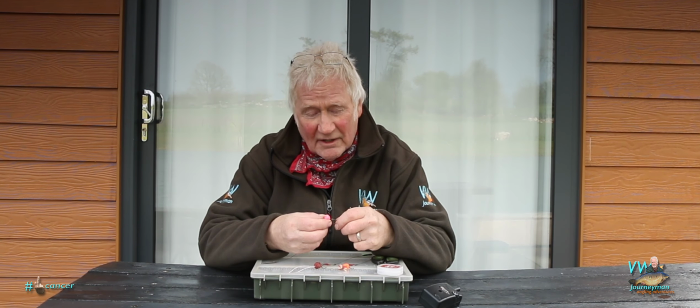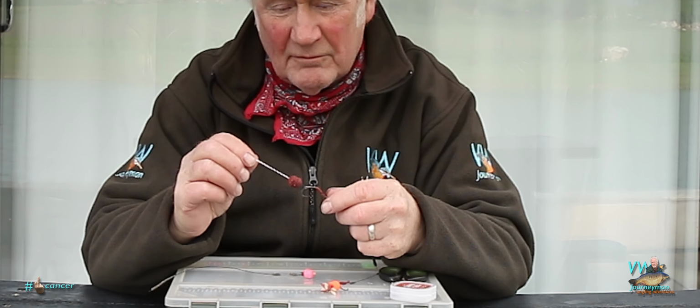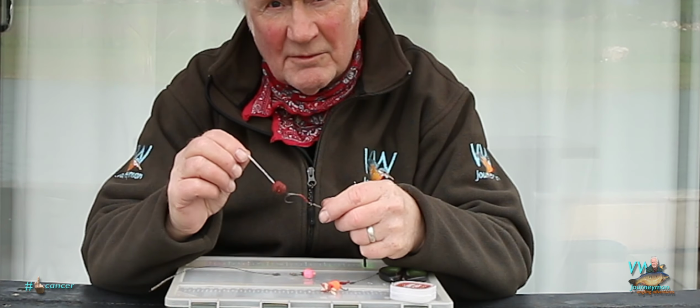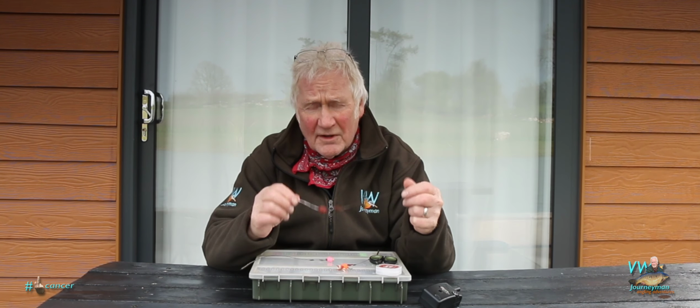So what I have been doing is virtually the same as I do with the maggots. I'm just flossing them on there and then tying them in a knot and ending up with a big bundle, and it hadn't caught any fish because they've all been coming to the wafters and the maggots. But I have tried with the worms.